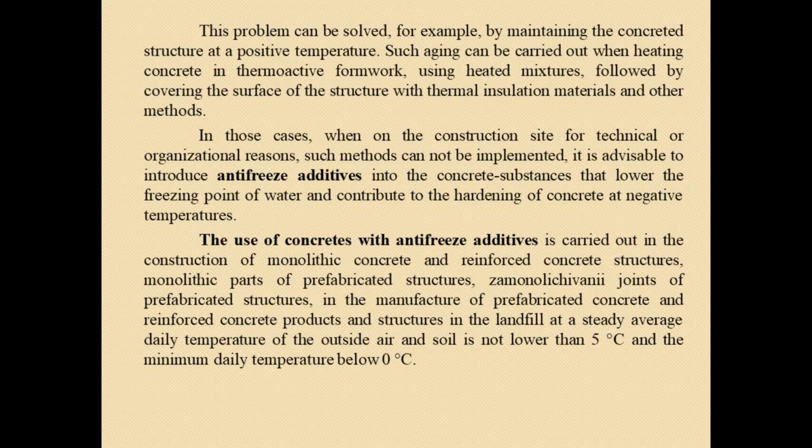In those cases when on the construction site for technical or organizational reasons such methods cannot be implemented, it is advisable to introduce antifreeze additives into the concrete, substances that lower the freezing point of water and contribute to the hardening of concrete at negative temperatures.